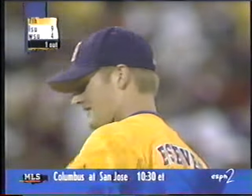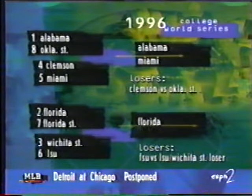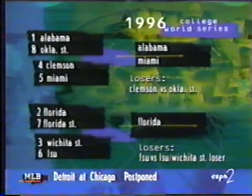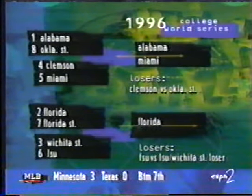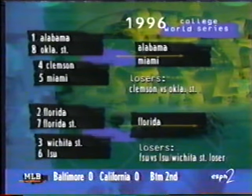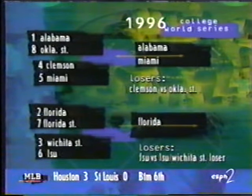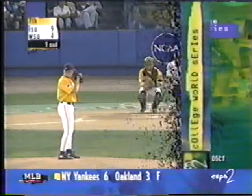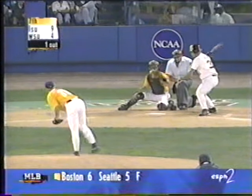Stein draws a walk with one out. Let's update you on what's happened in the College World Series so far. Alabama and Miami advanced in their bracket. Clemson and Oklahoma State, the losers in the first round, will meet to see who's eliminated. Florida advanced this afternoon with a come-from-behind victory over Florida State. The winner of this one will meet Florida, the loser will go into the loser's bracket against the Seminoles of FSU.